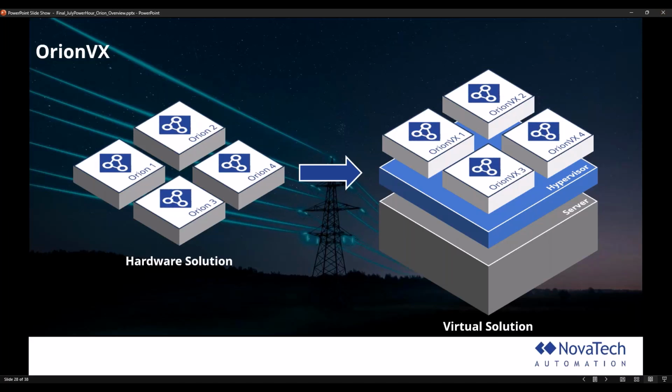Virtualization abstracts the software functionality of those dedicated devices and puts them on a server. And so that's kind of what you're seeing there on the right. So you've got a server that's running a hypervisor, which is a sort of management piece of software that goes in between the hardware and those virtual devices or virtual machines. Today, Orion VX requires that the hypervisor is ESXi, which is a VMware product, which was recently acquired by Broadcom. There are other hypervisors available in the market. We may support those in the future as roadmap items for Orion VX.